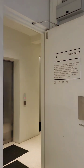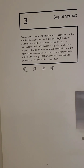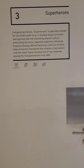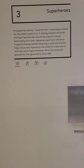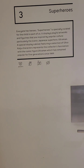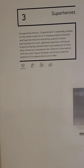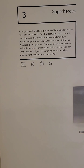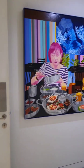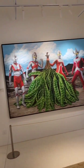So this third floor is dedicated to superheroes. Everyone has heroes. Superheroes is especially curated for the child in each one of us. It displays playful artworks with figurines that are inspired by popular culture, particularly the iconic Japanese superhero Ultraman, a special display cabinet featuring a selection of Ultraman comic figurines. Ultraman has remained popular for 5 generations since 1966. You all remember Ultraman, right? Yeah, let's take another final look. So we have our Ultraman there.